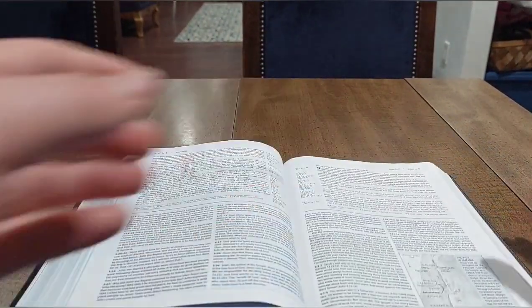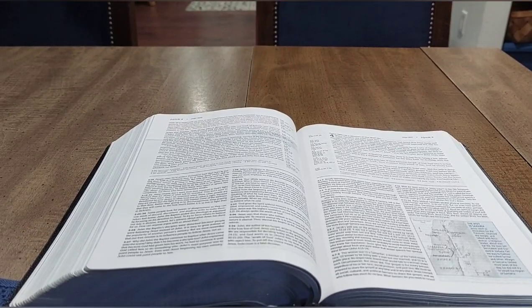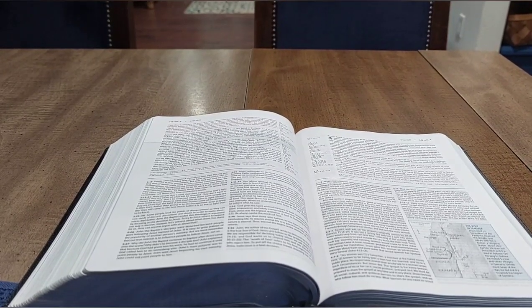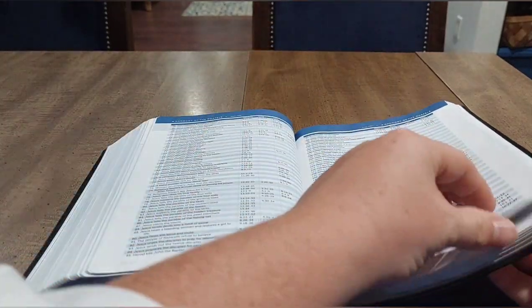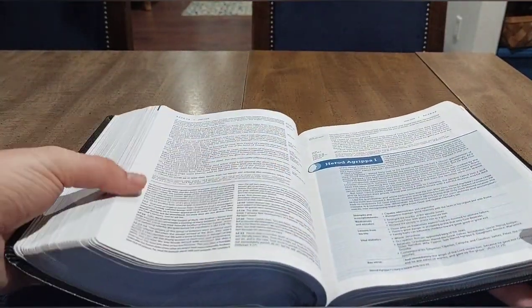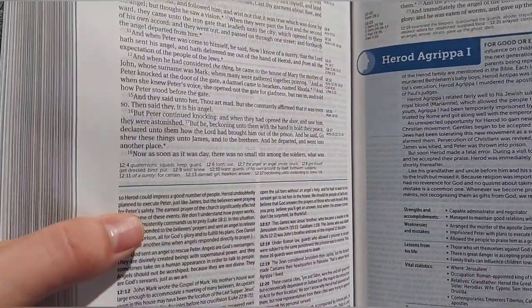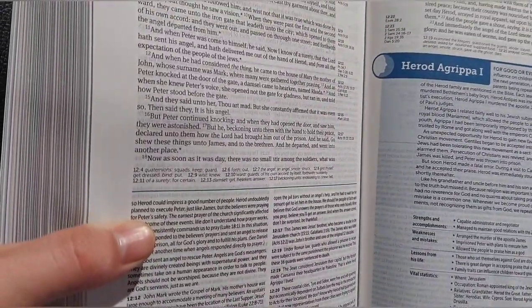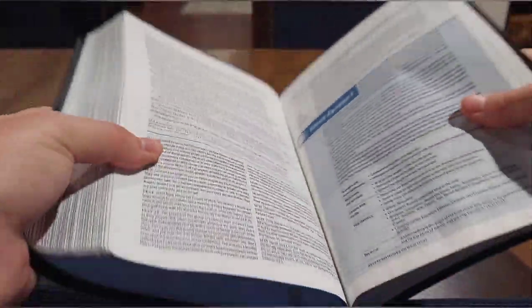So when you have poetry, you're very much going to get stanzas, or at least verse by verse. When you get a letter, you're going to get verse by verse. But in your narrative, it is a true paragraph reader. And that's one of the things that drew me to the Life Application Study Bible, honestly, more than, ironically, the notes, which are fantastic. By the way, if you haven't seen my review, I do have a full in-depth review of this Bible, and I highly recommend it.